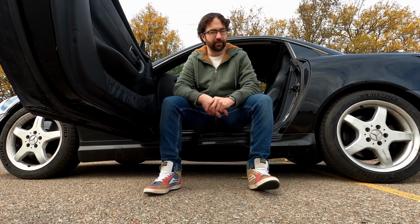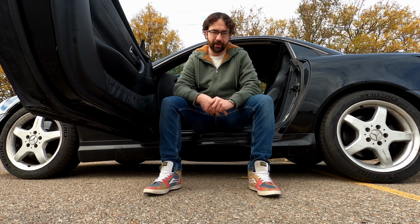This is not the first supercharged vehicle that I have owned. I did own a Jaguar XJR that was also owned by Mr. and Mrs. Wizard of Car Wizard.